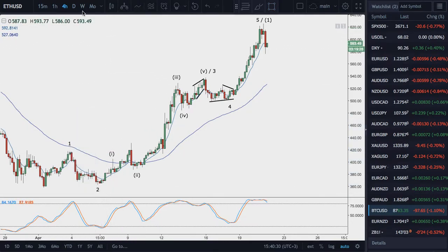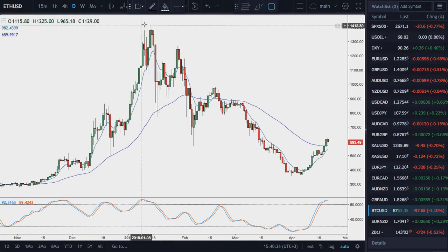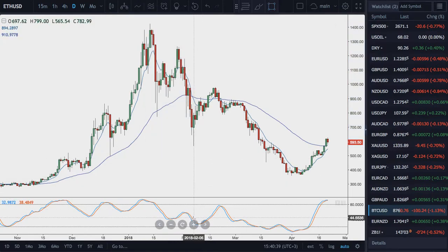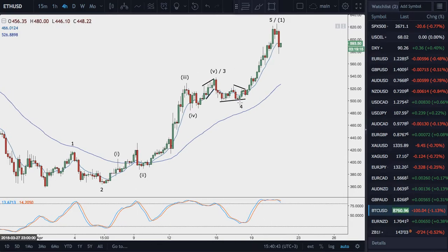or to go on the monthly, something like this. Or not the monthly, the daily rather. So we need to see a correction in order for this to prove that the first part of the impulsive move up is done. And then when that correction emerges, we can set up for a move higher.